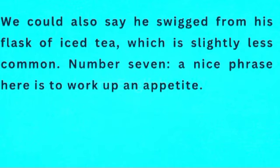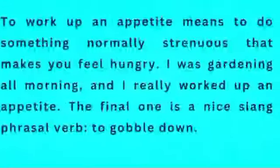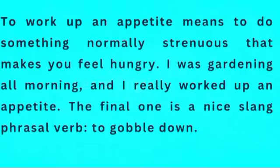Number 7. A nice phrase here is to work up an appetite. To work up an appetite means to do something normally strenuous that makes you feel hungry. I was gardening all morning and I really worked up an appetite.